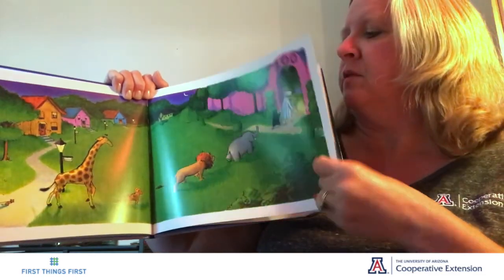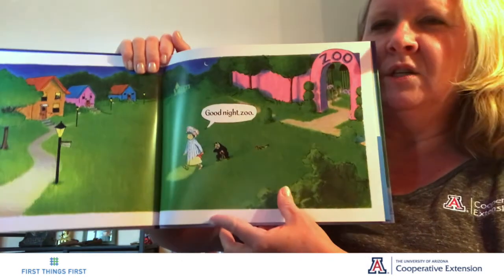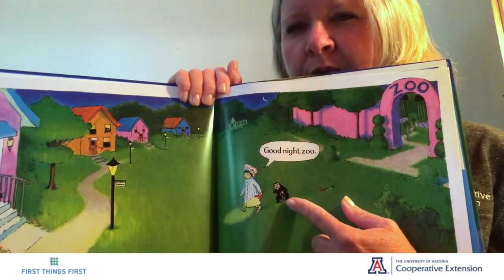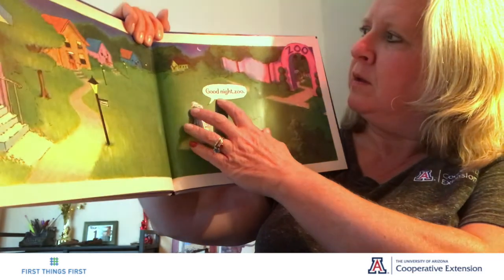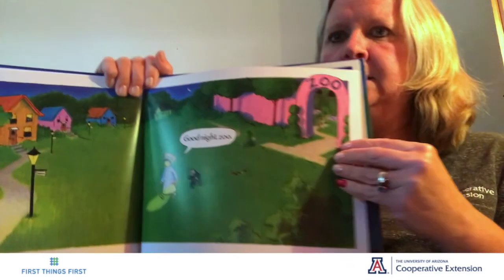It's still dark, very nice nighttime. Everybody's supposed to go to sleep. And she says, good night, zoo. But she's still being followed by the gorilla who has the keys and the mouse who's still dragging that banana. And up here, way up here, is the balloon, so tiny you can hardly see it.